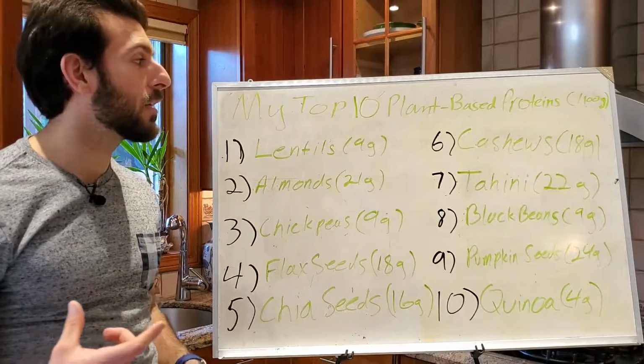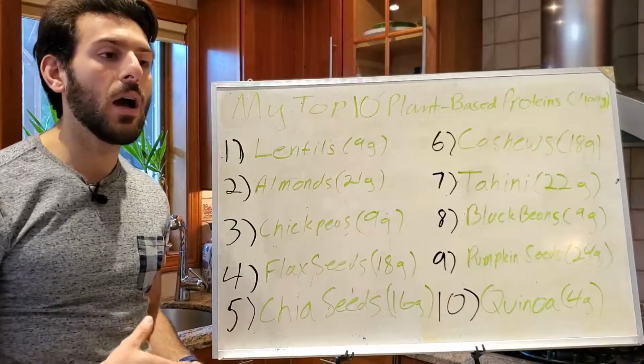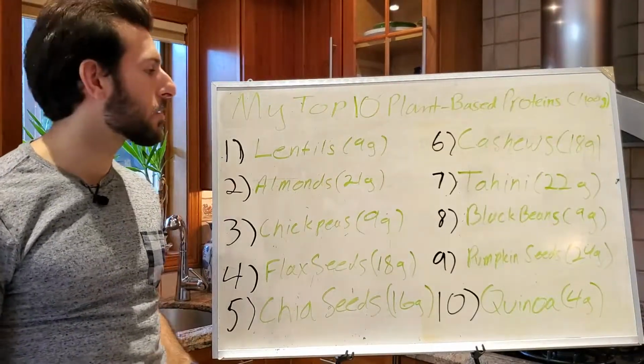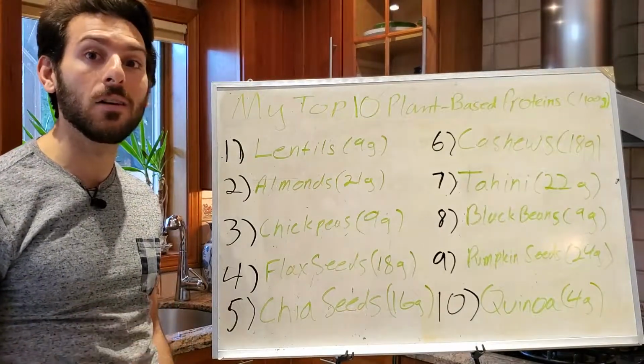But I use them in vegetarian meatballs. I just serve them on their own with sauteed garlic, onion, some parsley. You can make a soup out of them. Obviously, lentil soup is very popular. So it's very flexible and very versatile, which is one of the reasons I love eating lentils.